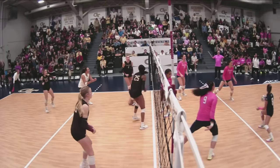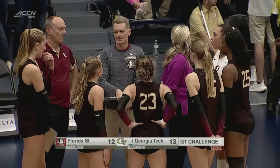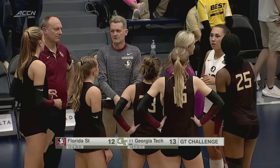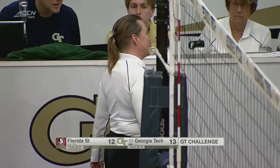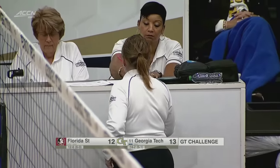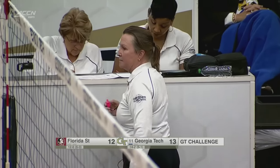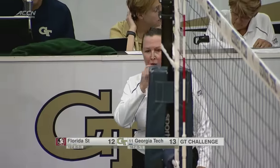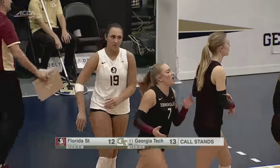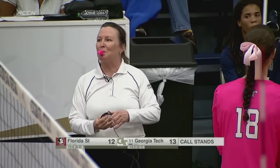Interesting, because the previous angle looked like a net violation. This angle looks like no net violation, but it's interesting how that can be on both angles. Yeah, we'll get our call here very shortly. And another momentous review.